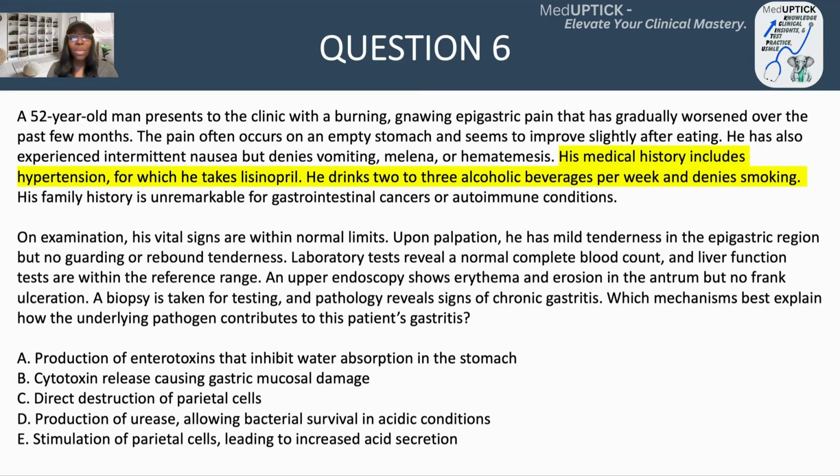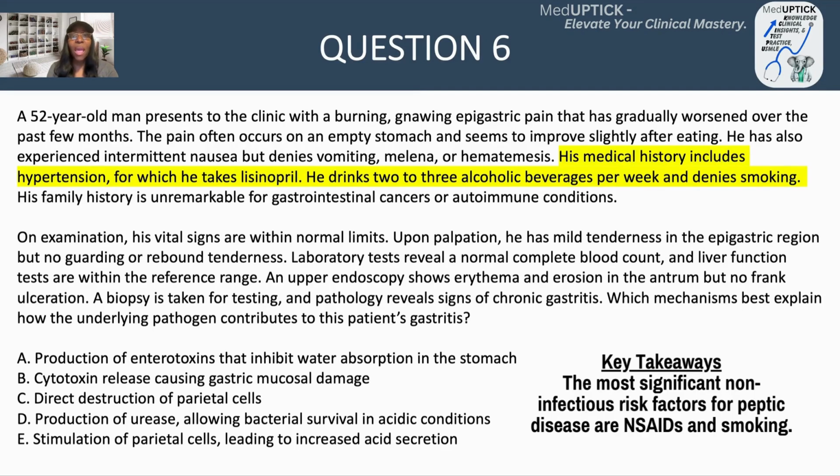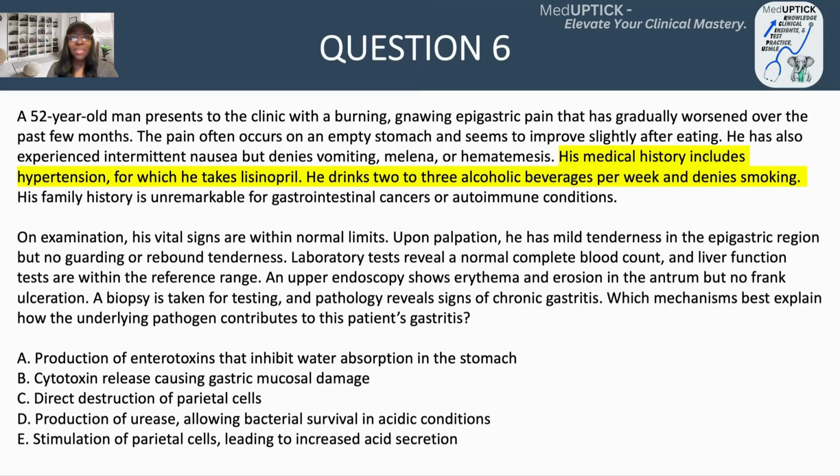We know smoking history is a known risk factor for peptic ulcer disease because it impairs mucosal healing. However, he denies smoking. Key takeaways. NSAIDs and smoking are the most significant non-infectious risk factors for peptic disease. Since he doesn't take NSAIDs and isn't a smoker, we should strongly consider H. pylori gastritis. His family history is unremarkable for gastrointestinal cancers or autoimmune conditions.